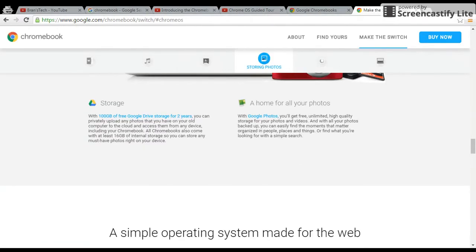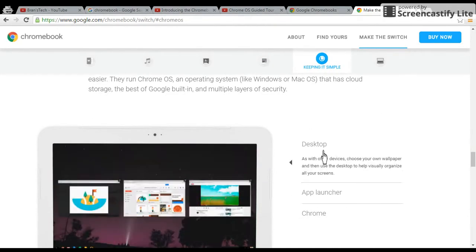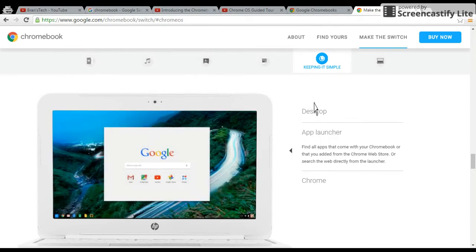If you get this, you will not need security, and it will probably not allow you to. Now, you could do like me. I don't remember what it's called, but Avast internet security. And I think that's the only thing you can get.